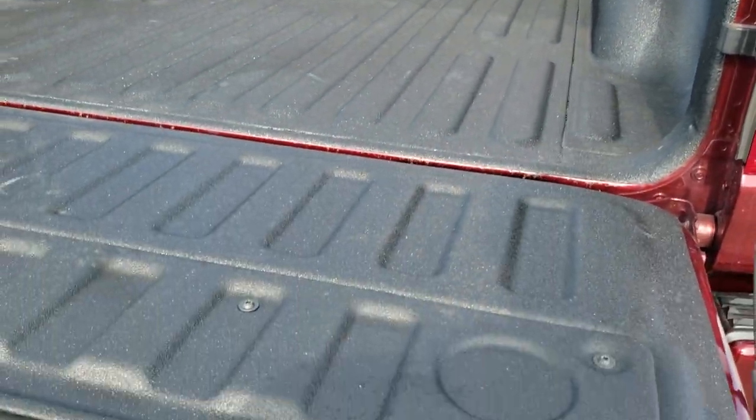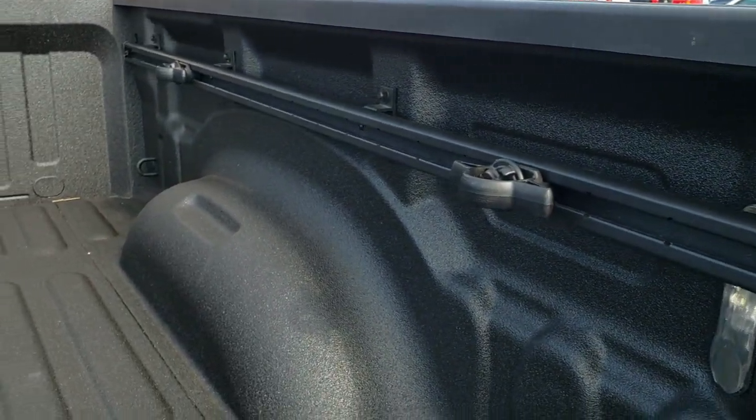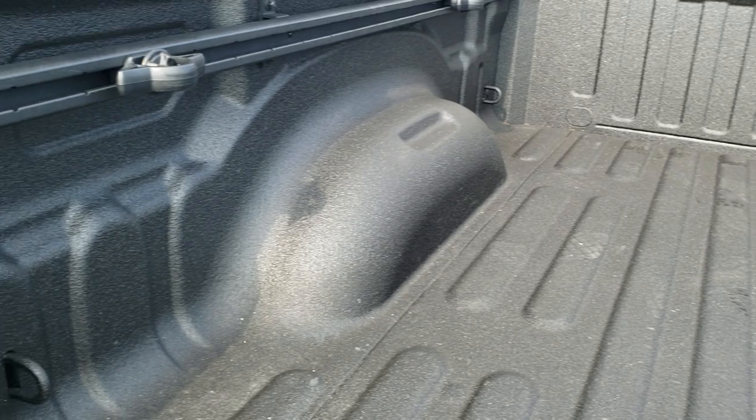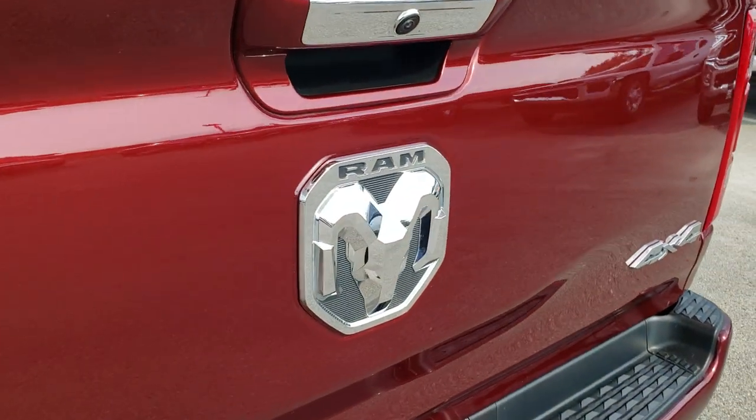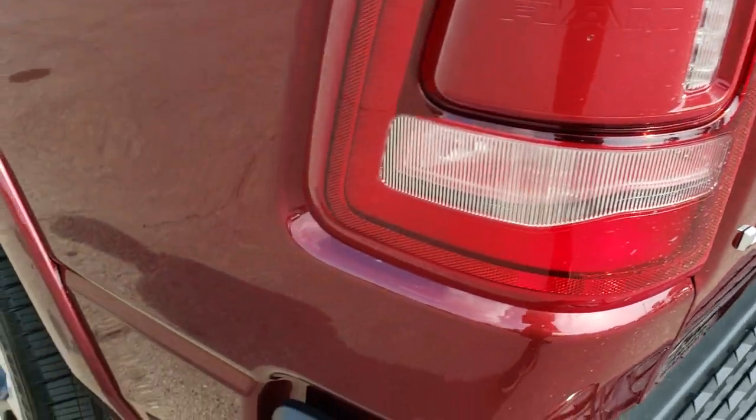Has the power drop-down tailgate. Has the bedrail storage cleats. And the LED bed lighting, along with the spray-in bedliner. Tailgate shuts nice and solidly. I really like that Ram logo they got on the back of them now.